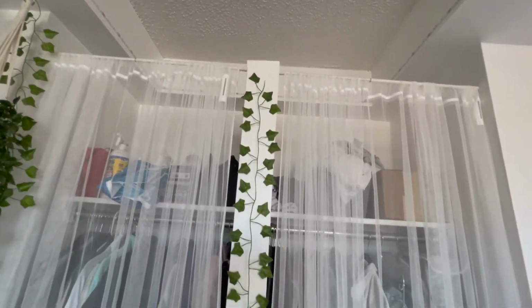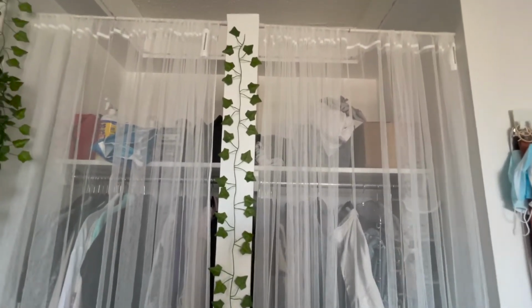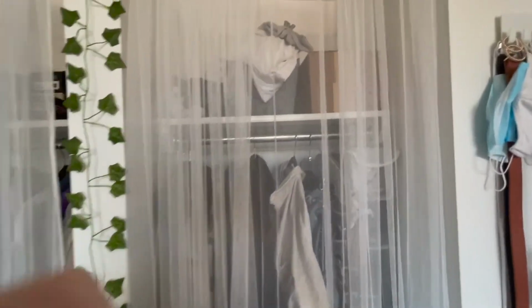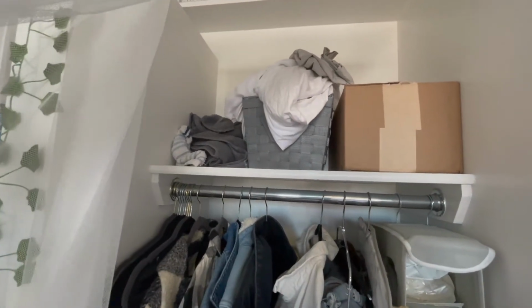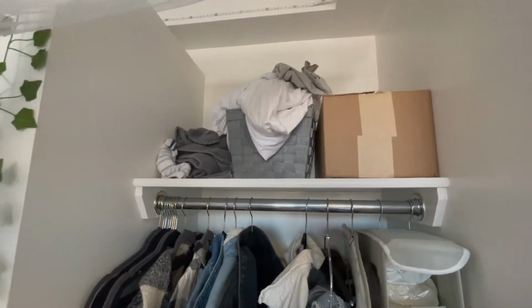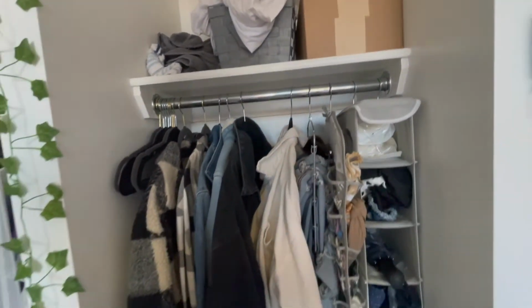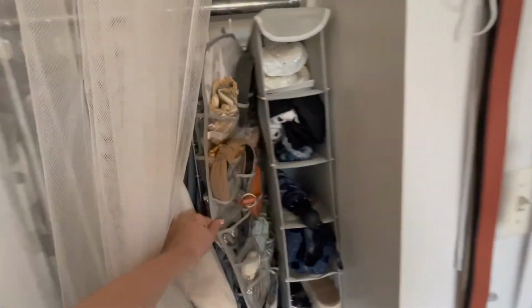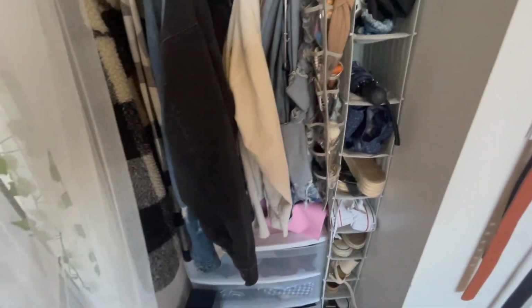But I definitely recommend buying one of these extension rods and getting some cute curtains to cover it with so that it makes your room look more clean, artsy, whatever you want to call it. For this one, it's basically the same thing. I just put some bins, my towels, any sheets, pillowcases, more jackets. I definitely recommend getting a shoe rack like this and getting a jewelry thing like this so that you can easily store everything, and it makes it a lot cozier.